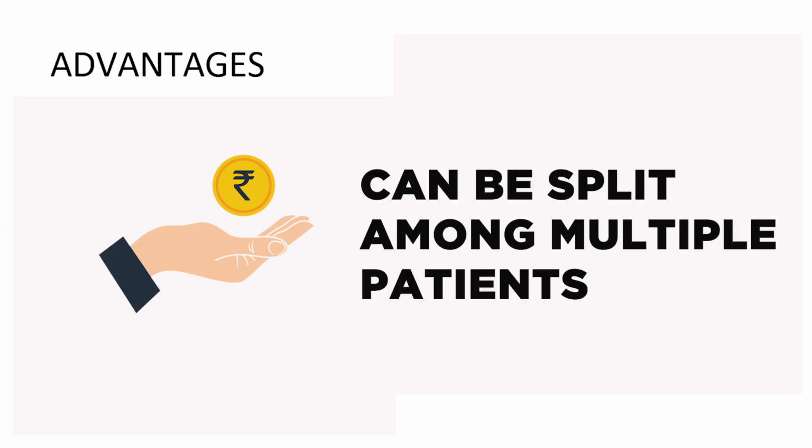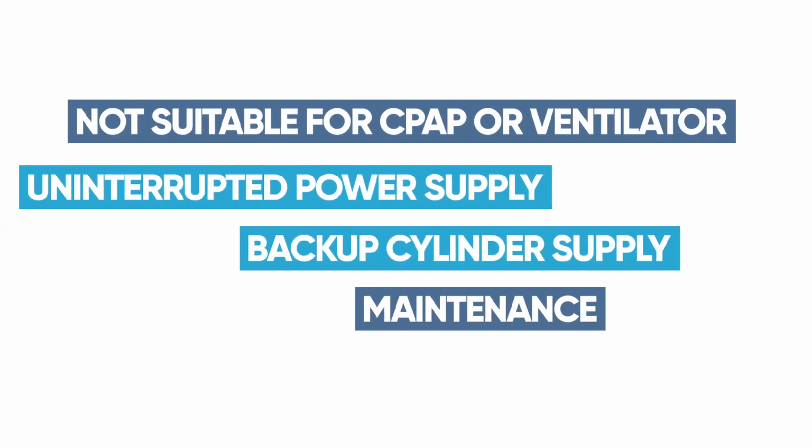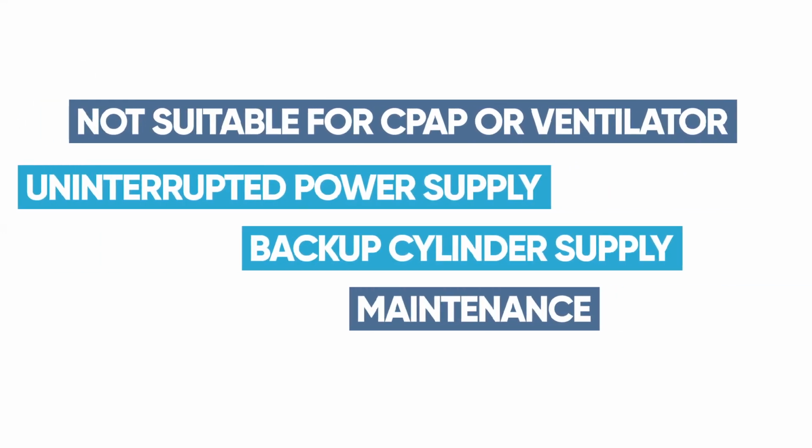The advantages of these oxygen concentrators are continuous oxygen supply at low running cost if power supply is available. Also, the output flow can be split among multiple patients using a single oxygen concentrator. The limitations are low pressure output. Therefore, usually it is not suitable for continuous positive airway pressure, that is CPAP, or ventilators. Also, it requires uninterrupted power supply and backup cylinder supply and maintenance.